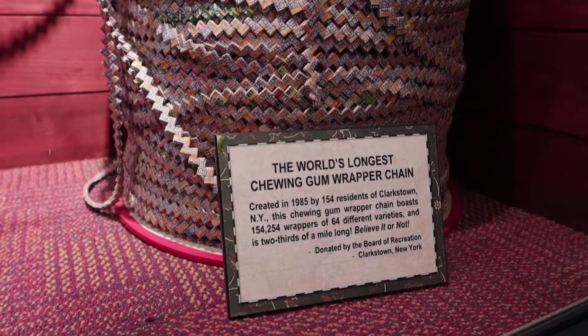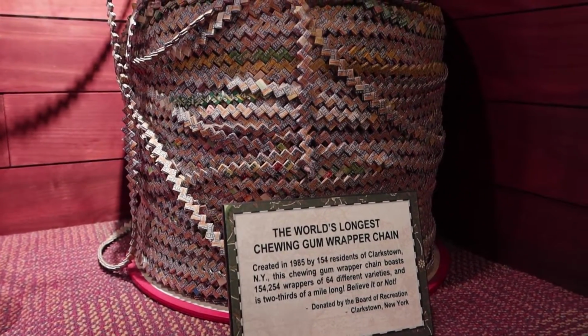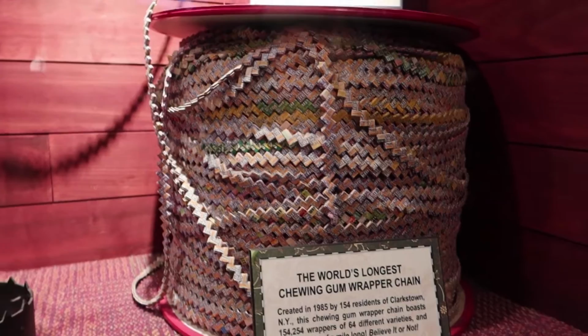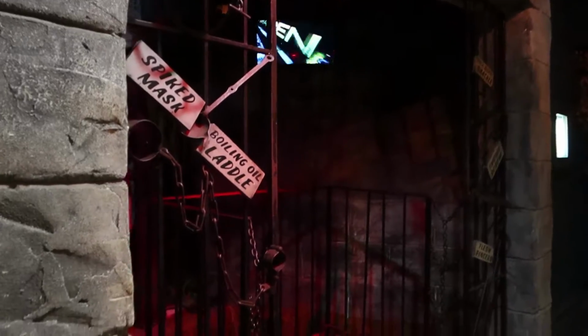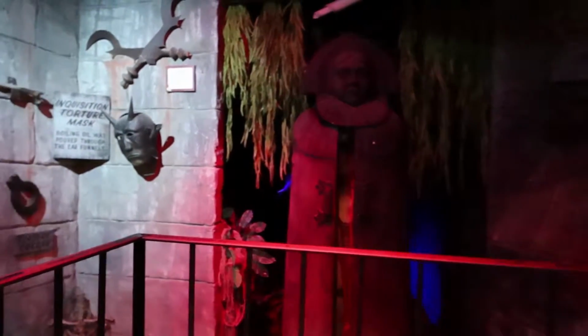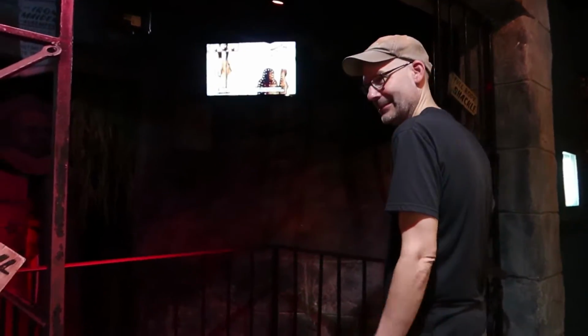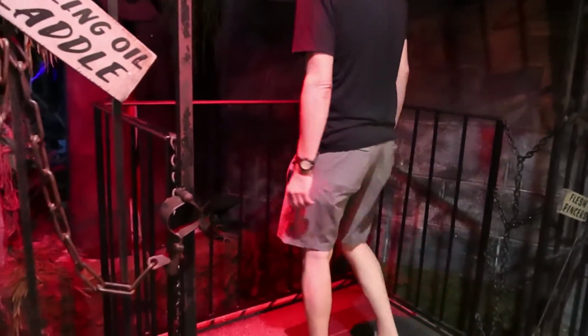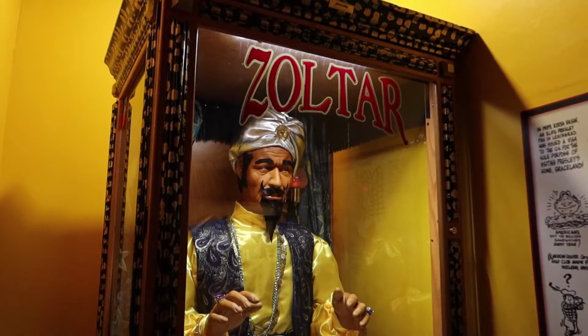I don't know. This is a blast from the past for me. It's the world's longest chewing gum wrapper chain, but the blast from the past part for me is I actually remember people making these. I never made one, but that's pretty funny. Yikes. It actually moved. Wow. Gotcha. It got me good. Brian's gonna test it out. Now we've got Zoltar.